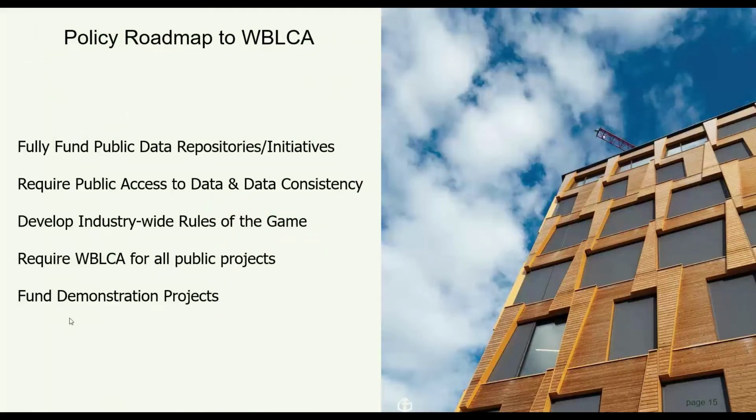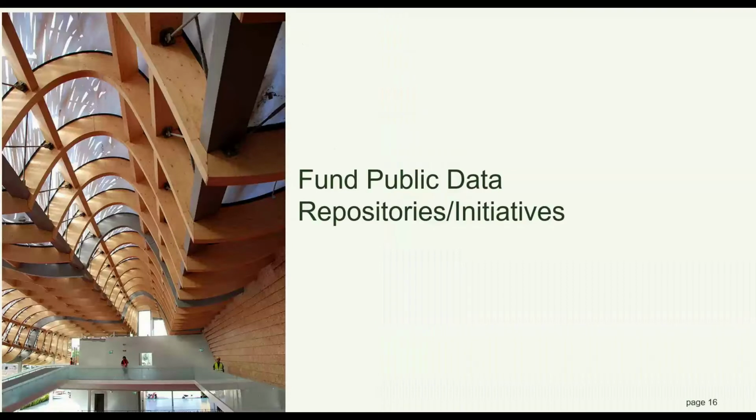So, the policy roadmap to whole building life cycle assessment. Fully fund public data repositories and initiatives. Require public access to data and data consistency. Develop industry-wide rules of the game. Require whole building life cycle assessment for public projects, and fund demonstration projects. And I am going to deep dive into each of these.